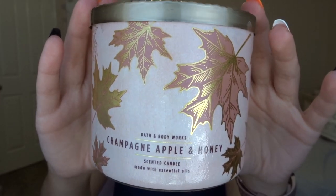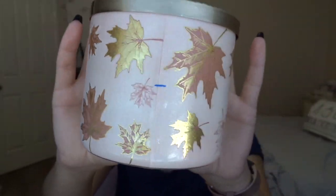Absolutely loved it. And then the last one I finished off is Champagne Apple and Honey. This is actually last year's packaging of this scent.